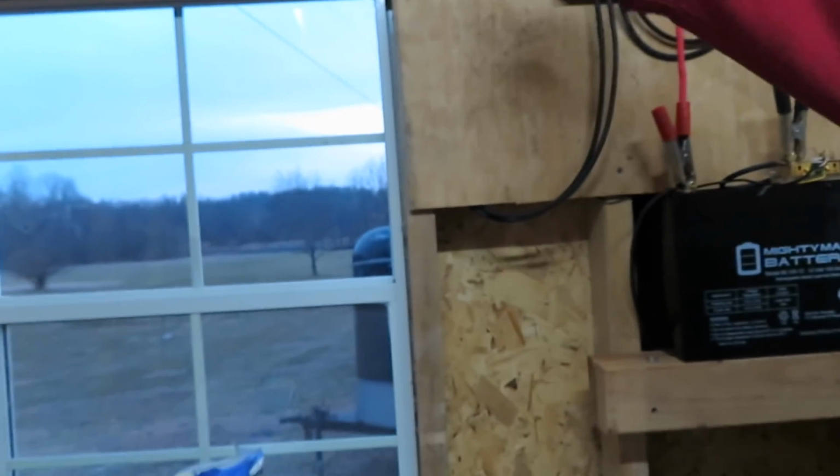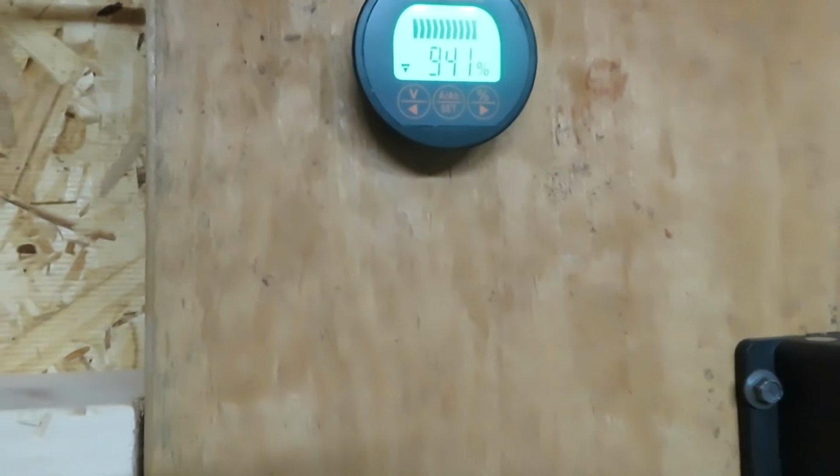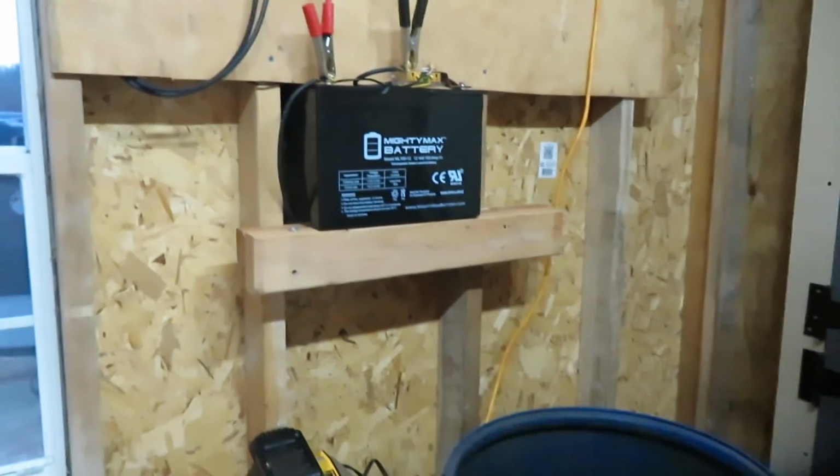It is showing me that I'm drawing more than I'm putting in because the sun is going down, and it's cloudy, and we're not pulling in as much energy as we're using. That enables me to know, am I charging my battery or not?